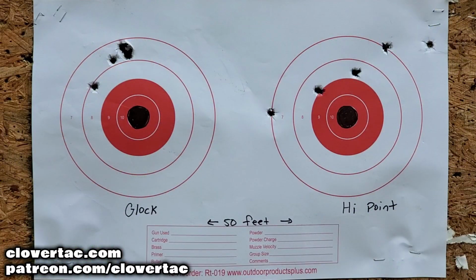So here we are downrange, taking a look at the target. We got the 5 shots from the Glock on the left, 5 shots from the High Point on the right. And I forgot to mention this earlier, but yes, we were shooting at a distance of 50 feet. And I've got 3 shots almost in the same exact hole with the Glock 42 there on the left. And you can see the shots are strung out very clearly, all 5 shots from left to right with the High Point on the right.